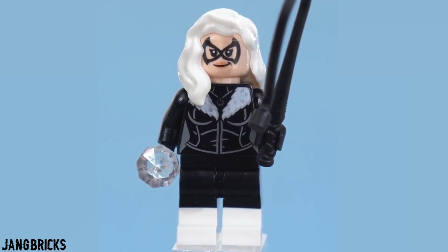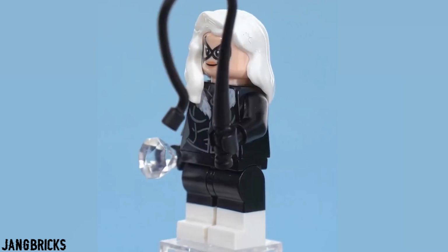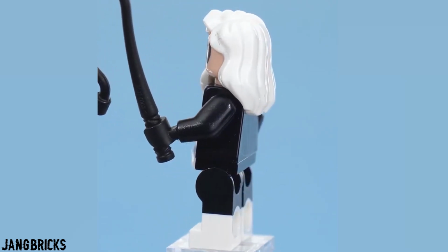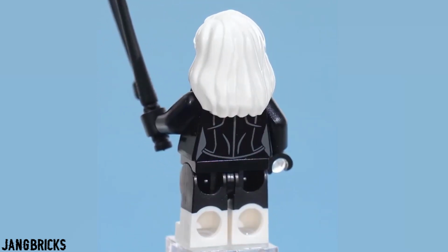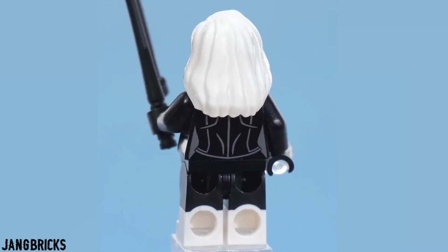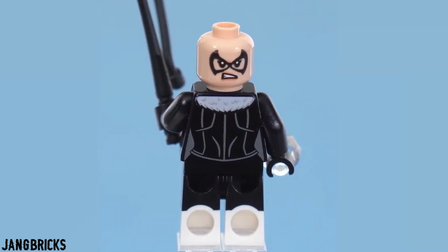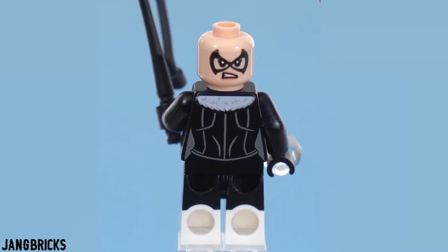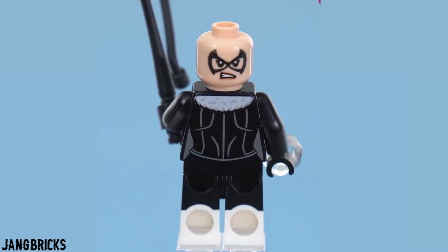I think they did a great job with the torso printing there. I feel like the hairpiece fits really well, even though it's one of the more basic female hair pieces for LEGO. I think it still just portrays it really well. Her face print looks fantastic. I think that her actual legs also look pretty good, being dual molded also. So there's a lot of great things with this figure. I think it's a fantastic character, and I'm super happy to have her now in LEGO form.